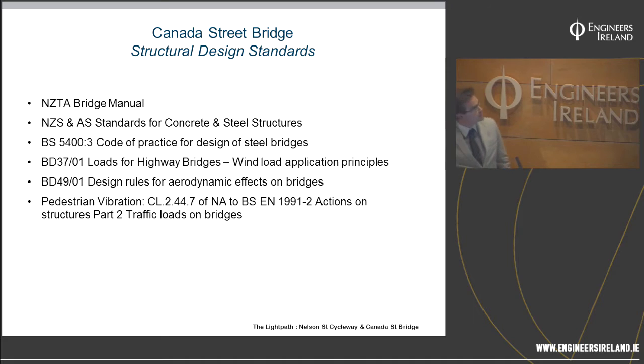So then moving on to the design standards. Bridges of this nature are designed in accordance with the NZTA Bridge Manual. That is really more of a guidance document, which points you in the direction of all the relevant codes. Typically in a situation like this, you'd design it to a relevant New Zealand or Australian standard. Unfortunately, the Australian steel bridge standards say in the scope of the first chapter that these codes are not to be used for the design of steel orthotropic box girders. If you look into the commentary, it gives a nice little one-liner saying that if you do in fact have to design a steel orthotropic box girder, you have to use BS 5400 Part 3. So that was quite an interesting feature of the design.